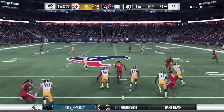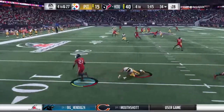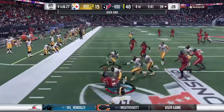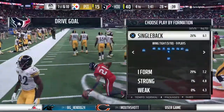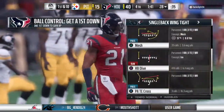And he deserves a bronze leg as he gets this one away. Nice little juke. A very good return there. Give him an even 20 yards. And the Texans will take over with a 1st and 10.